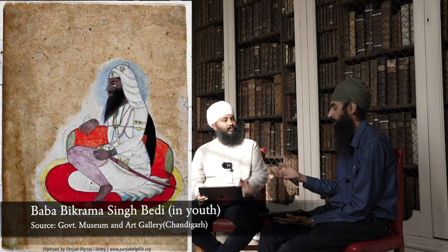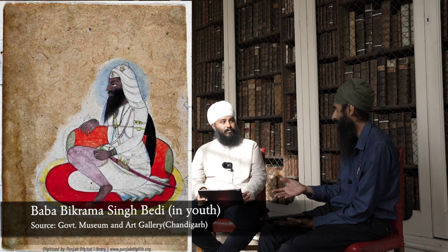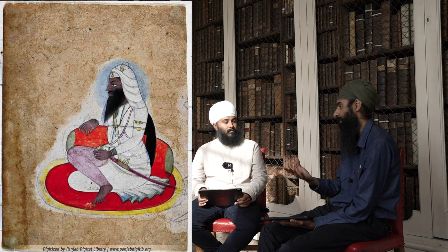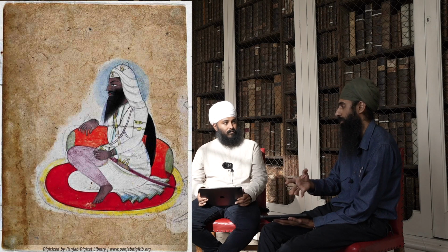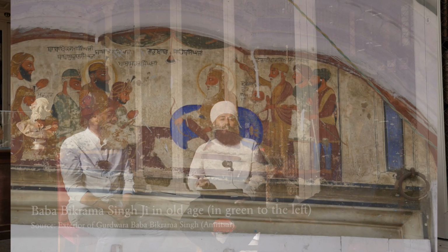On his earlier life, one thing which is useful to connect is that he is someone who was in seva of Baba Bir Singh. Which is something which is interesting. You would possibly think that Baba Sahib Singh wouldn't be sending their son to do seva of the person who's doing their seva. But that's precisely what they actually did. But that's very deep rooted in Sikhi anyway.